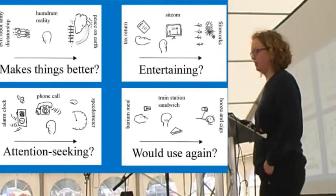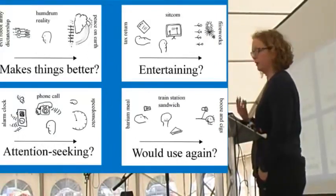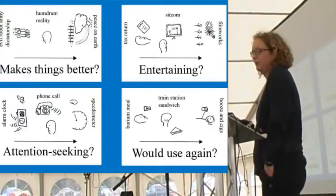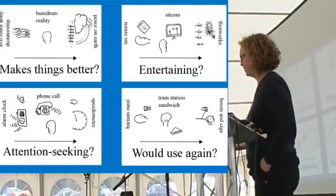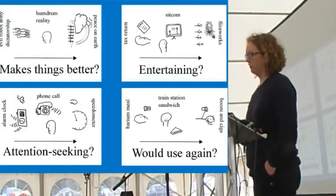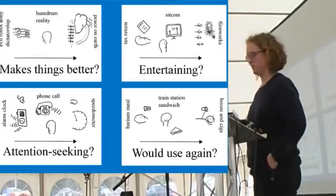So here's a few of the examples we've been thinking about. So does it make everything better in the world? Does it help things? Or does it not change anything? Is it entertaining? If you're trying to make something that's fun, would people actually enjoy doing it? Or would it actually be a bit rubbish? So is it as rubbish as a tax return, as entertaining as a sitcom, or really exciting like fireworks?